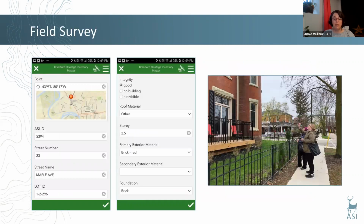Field survey was conducted between May and August 2019 for all properties that met at least one of the screening criteria. Nearly 4,000 properties in total were surveyed. The goal of the field survey was to photograph the current existing conditions of each property and to update existing property information. The photographs taken during field survey were then used to assess the material integrity of each property. Next slide.